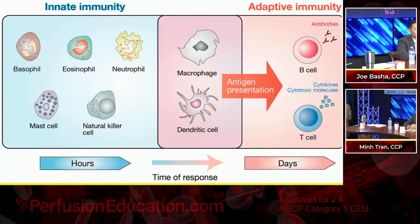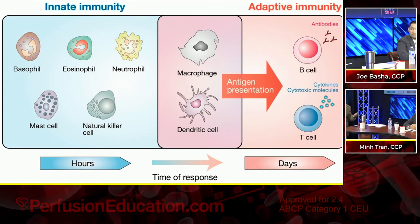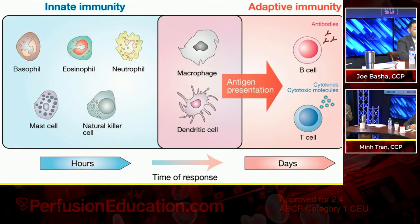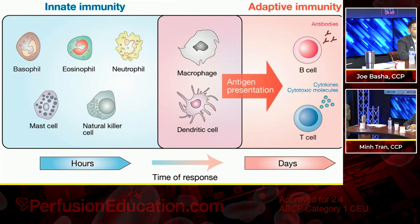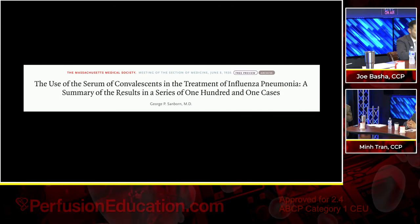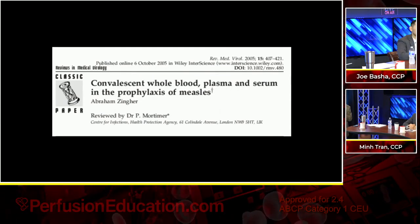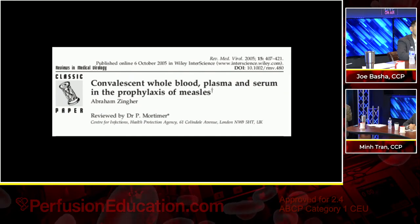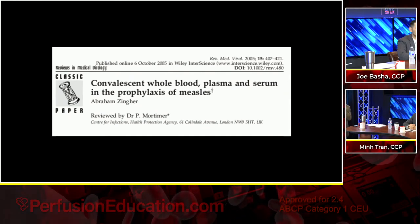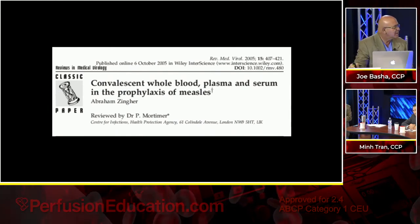But getting back to this, you have the innate immunity. Then you have, of course, your adaptive immunity, and the hours going into days before the adaptive immunity really kicks in. Now, this article, I think, is very interesting. I'm actually going to go to this one first, so I'm going to go backwards. If you look at this article, what's the date on that, Min? The date is 2005.